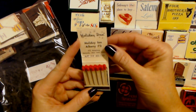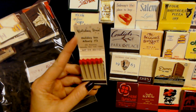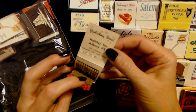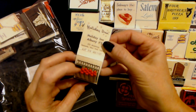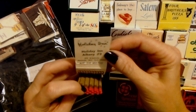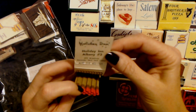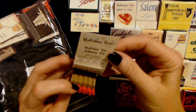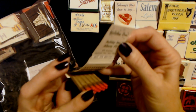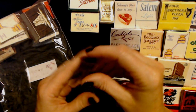Holiday Inn. This was Holiday Inn Albany number 2. And 575 Broadway, Menon's, New York. There's something on the back. I can't really read it. It's little stuff. Looks like it's printed on pictures of matches or something. Holodecks, valet, and lobby something. Room service, swimming pool, free ice, TV in every room. Holodecks, double beds, baby beds, meeting rooms. High-tech stuff right there.